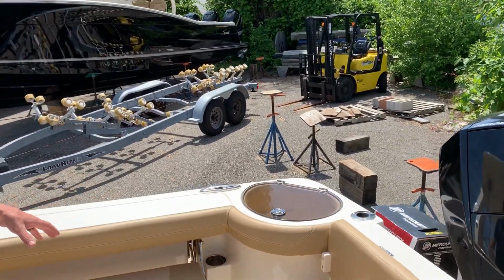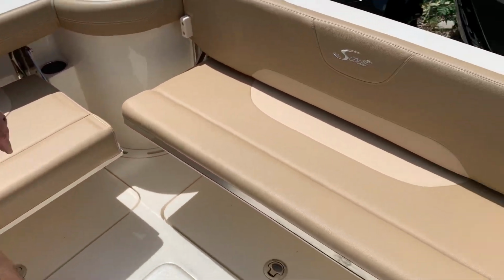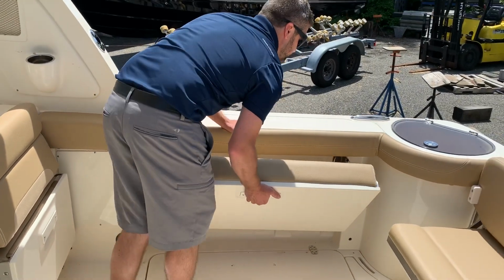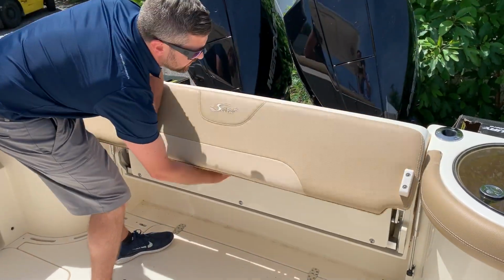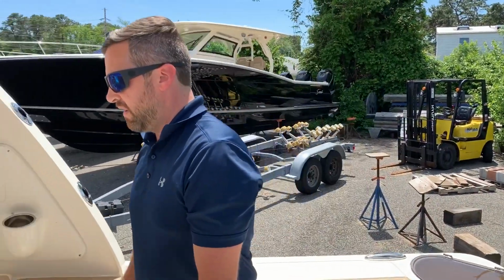Coming into the cockpit, this is what makes the boat. You have fold-out seating all the way around if you have a big crew with you, or if just a couple people are fishing or crabbing, you can stow everything away nice and easily. Makes the cockpit space a lot larger.